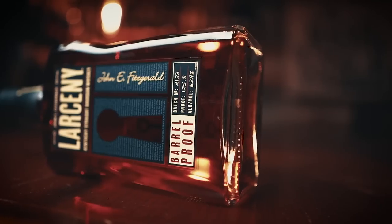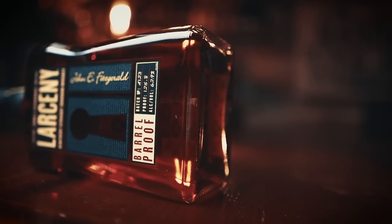Again, this is the first pour. It could be opening up here, and it's just starting to really reveal what it actually is rather than that first pour. It is getting easier and smoother to drink. All of a sudden, like fourth sip in, I wouldn't believe you if you told me this is 125, almost 126 proof. It's 125.8, but it's got this long lingering finish.